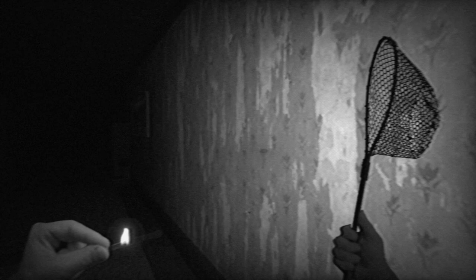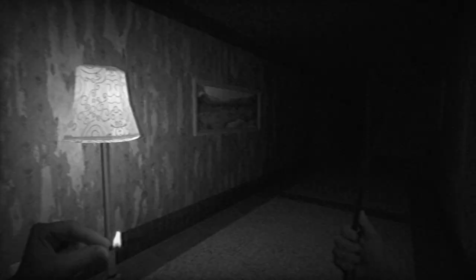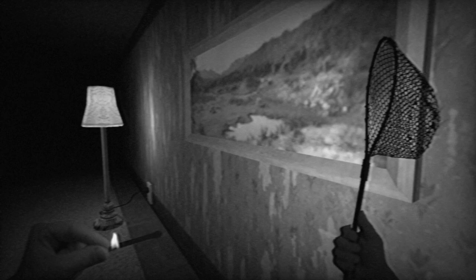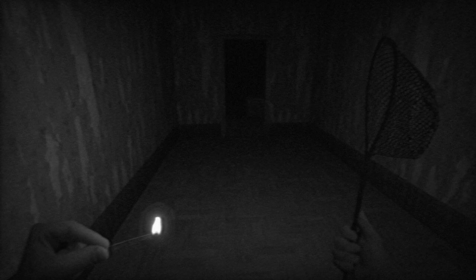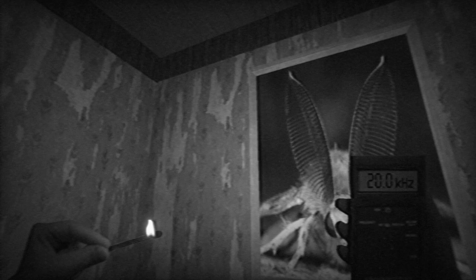Says I should free them all. It's a lot of moths. Probably miss a few though. I don't know if this is a horror game or it's just supposed to be creepy. What did I pick up? Is this a spare box?